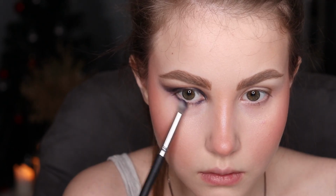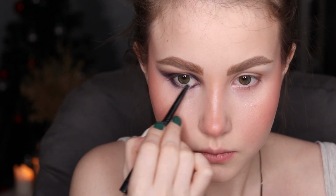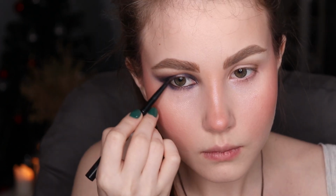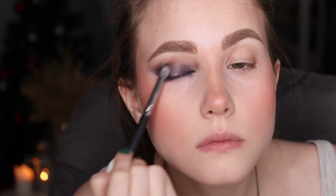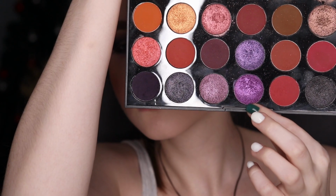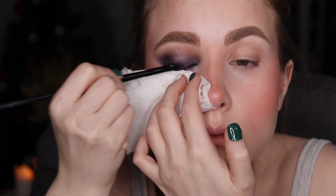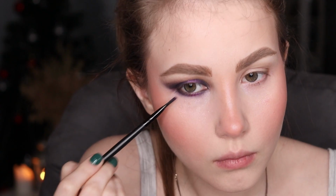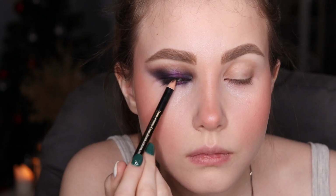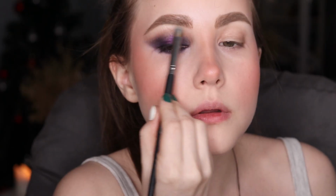On the lower lid I'm using the same colors, and on the waterline I'm using some black pencil. Try to work with smaller brushes, diffuse all these colors one more time without any color, only with leftovers, and in the center of the lid I'm using these beautiful shimmers, glitters from the same Morphe palette. I need a little bit more dimension with black pencil close to the lash line, and then a bit more shimmers on the brow bone, mascara, and of course some lashes. That's it.